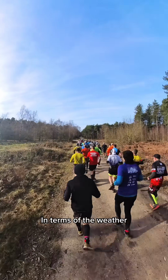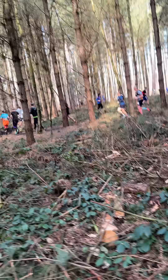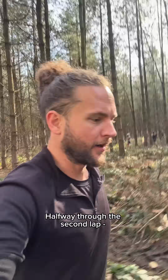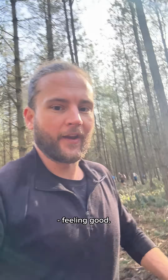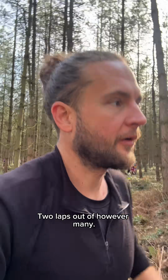In terms of the weather, you couldn't ask for much more. Sunshine, blue skies and a slight chill in the air. Perfect running conditions. Halfway through the second lap, comfortable pace around 7+ kilometres, feeling good. 2 laps out of however many.